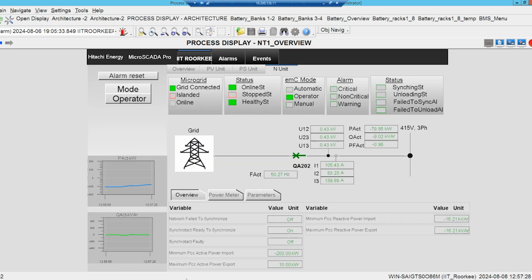This is the status and control interface of the grid. The interface displays various operational parameters, including the real time status of the grid connection, microgrid status, online, islanded or connected, and alarms which are critical, non-critical or warning. It also provides detailed power metrics such as active power, reactive power and power factor.